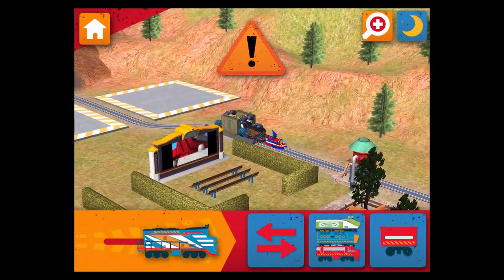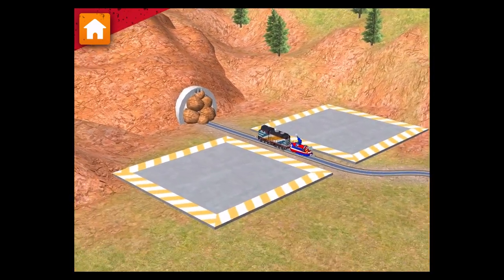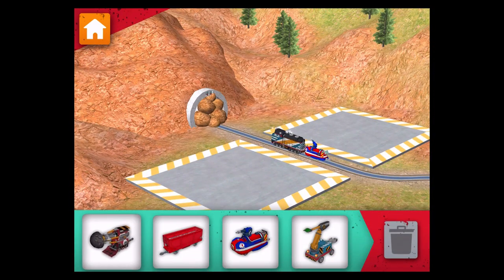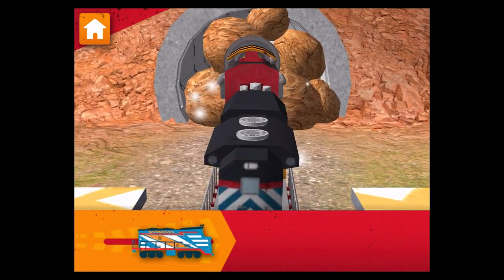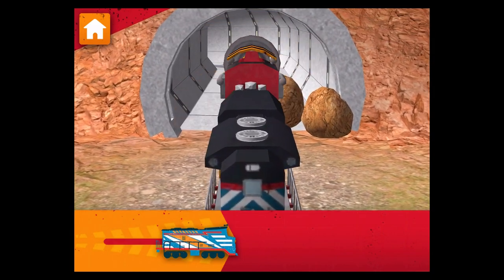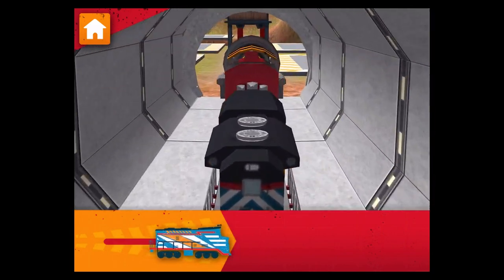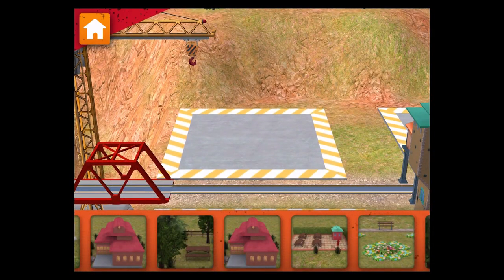The tunnel is blocked. Go to the mountain and drill through to clear the way. We need to drill through that rubble. Attach the drill to your chugger. Now, drive your chugger to clear that tunnel. Job done! Now let's choose something to build.